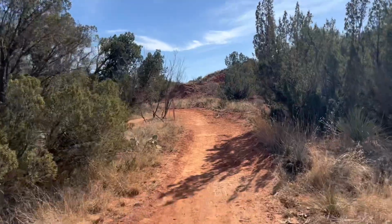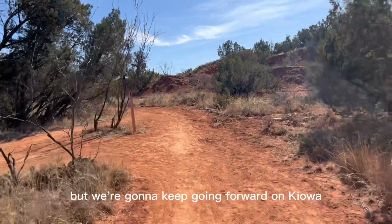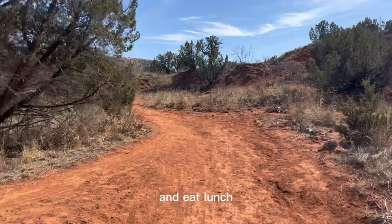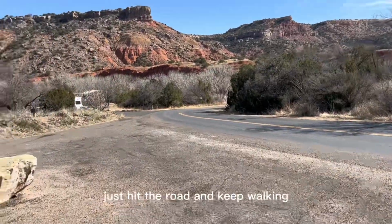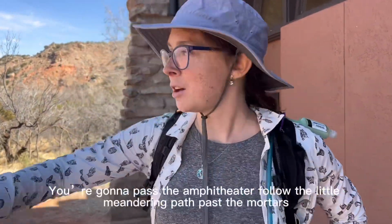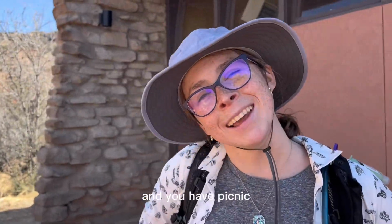Alright, so if you like, you can turn left on Comanche right here, but we're going to keep going forward on Kiowa and go to the bathroom. Hackberry's a great spot to use the restroom and eat lunch. So if you're going to the bathrooms, just hit the road and keep walking, and you'll see the Hackberry bathrooms at the base of Fortress Cliff. You're gonna pass the amphitheater, follow the little meandering path past the mortars, and then hit the back end of the Hackberry campground, and you have a picnic.